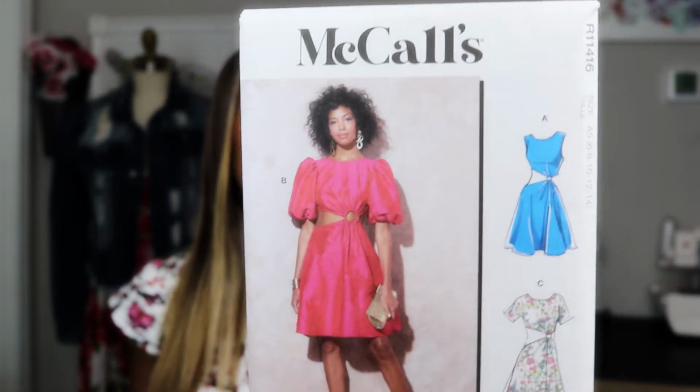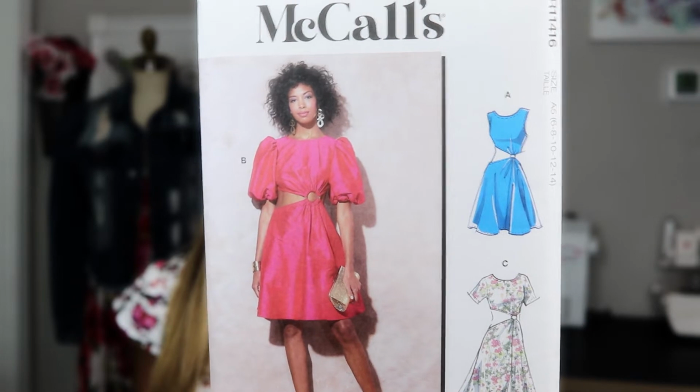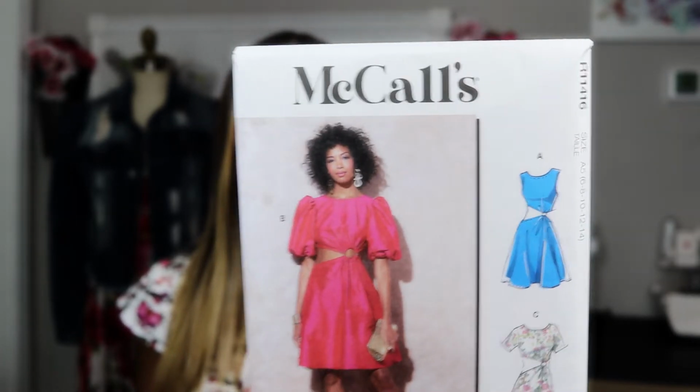Okay, so the next pattern I have here, it's not a PDF. It is from McCall's. I spoke about wanting to make this McCall's dress, and I had purchased this a week ago, 2 weeks ago or something. It's labeled here as R11416, but that is only because it's probably a special serial code for Joann's. It's actually M8252, as you guys can see here.